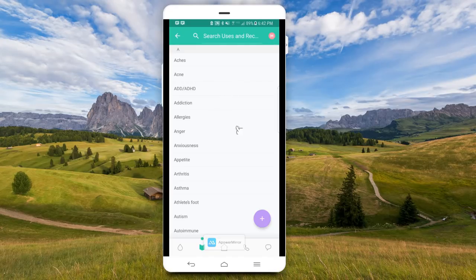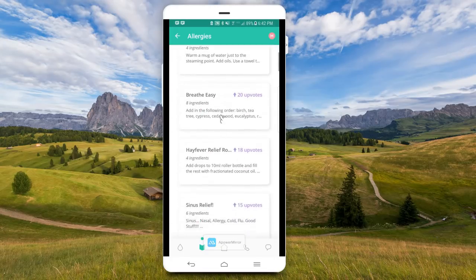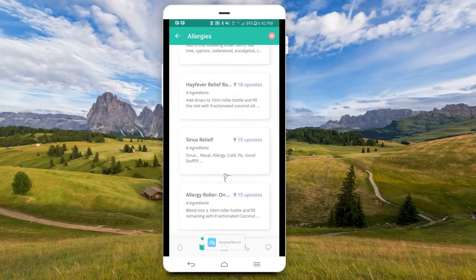And let's pretend we have some allergies, let's say, that we need to take care of. You'll see a description, common oils for the use, and then the recipe section. Now, it's this part that really makes us different, and you're going to see why here really quickly. How it works is that all recipes and protocols are added and voted on by the Droplii community, aka you guys, the users of our app.